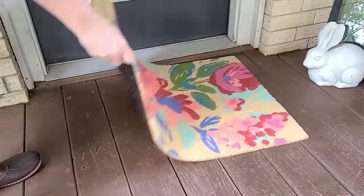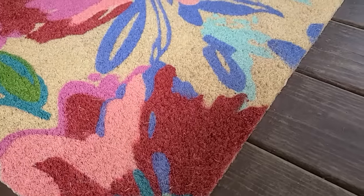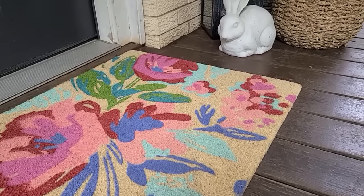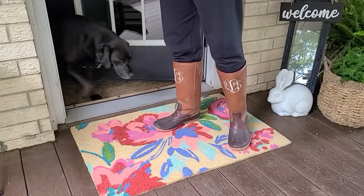I forgot about this doormat here. I guess you could call this new. I actually got this doormat last spring, y'all. I ordered it last spring, but it actually took almost 4 months to come in. As a matter of fact, when it came in, I had even forgotten that I had ordered it.